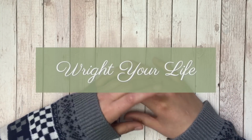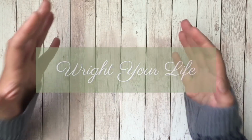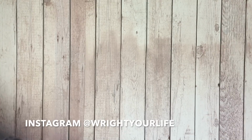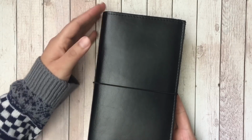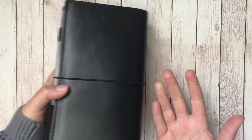I am at that point where I have a lot of notebooks. I feel like I am in a lot of notebooks right now. I'm going to show you basically what I'm using right now. So this is my Foxy Fix number 6. It is a standard, also known as regular Midori sized traveler's notebook, and nothing's changed.